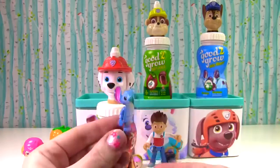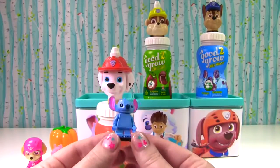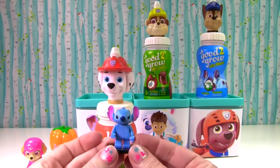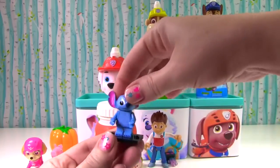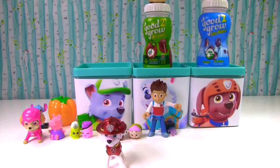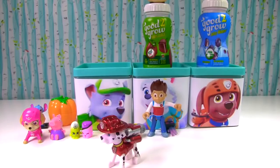Let me build him up. Look at this adorable Stitch. Oh, he's looking so cute. I can move his little arms, twist that little head. Well, that is pretty cool. I can't wait to play with my new toy.